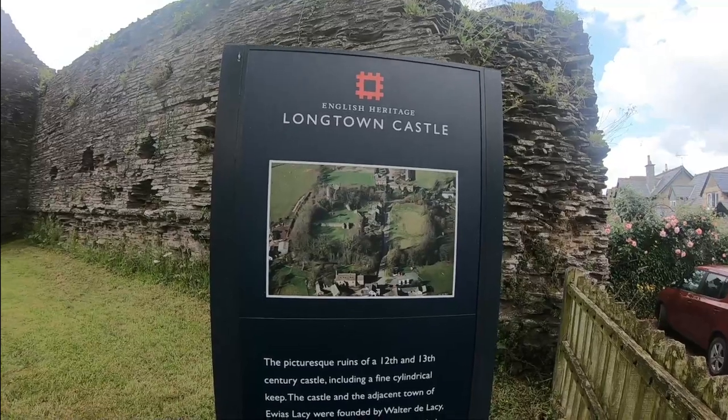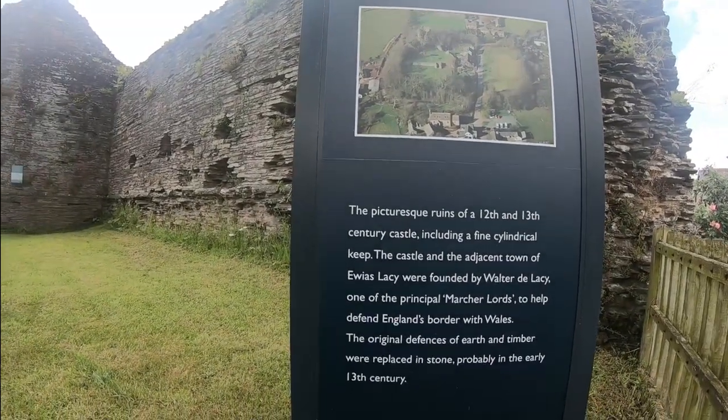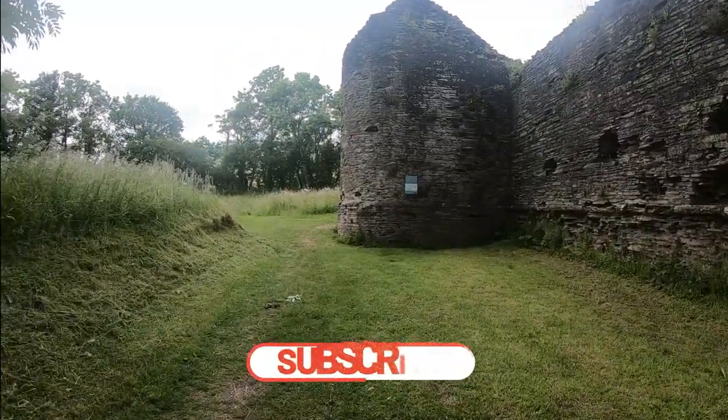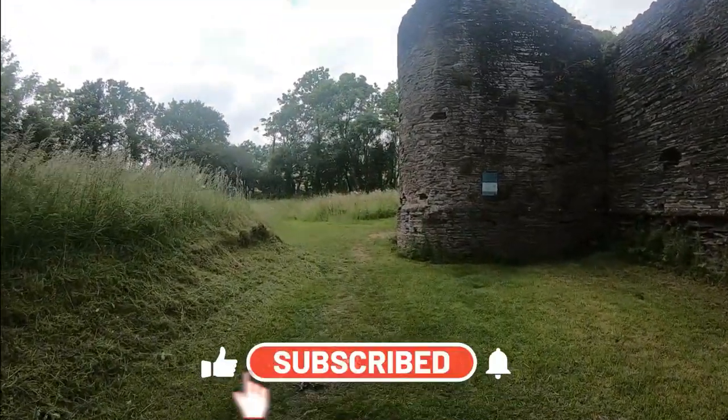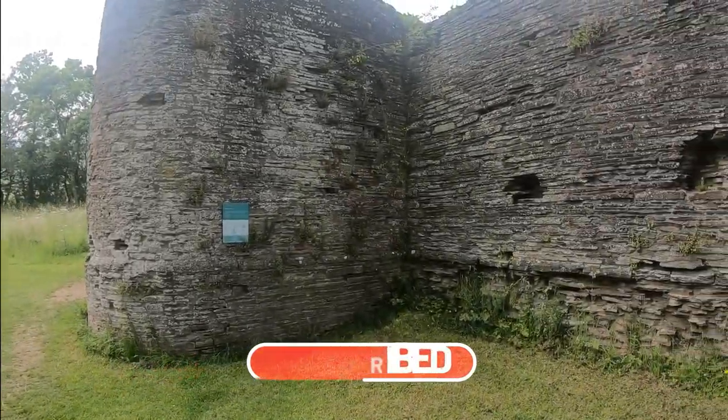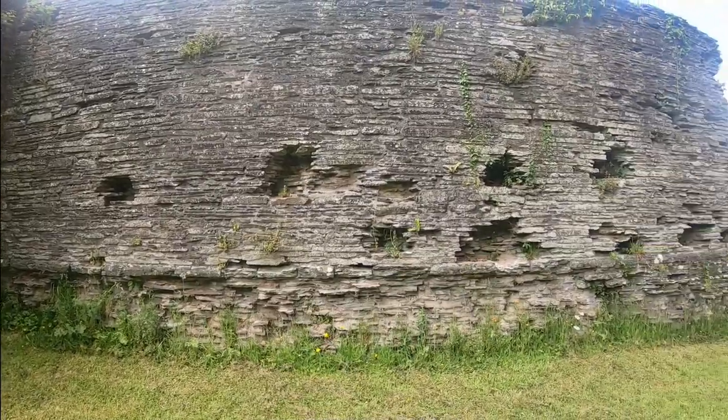We managed to stop en route for our walking tour series to a lovely medieval town, nestled along the back roads of Herefordshire and near the border of Monmouthshire in Wales. We visit a small and not often known Motte and Bailey keep called Longtown Castle.